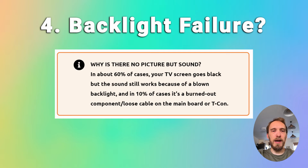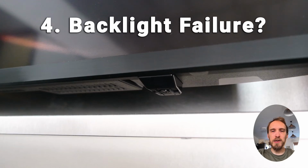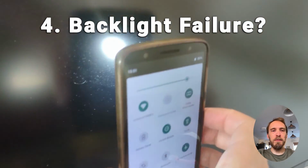If none of that has helped, then you want to have a look for the possibility of a backlight failure. So if you've got sound but there's no picture on your TV, then a backlight failure is the most common cause. So to check for backlight failure, switch your TV on so that you can either hear sound or so that you know the light's on, the power light on the front.